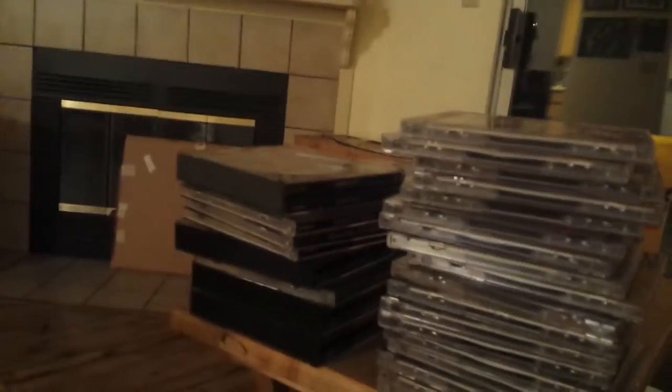Good times. I'm probably going to start leaving games right here in front of me just because I'm running out of room on my side table over here. It's already looking pretty stacked over here, huh?